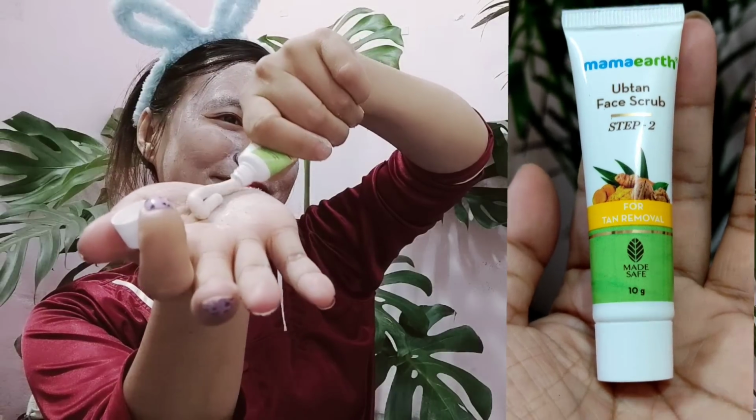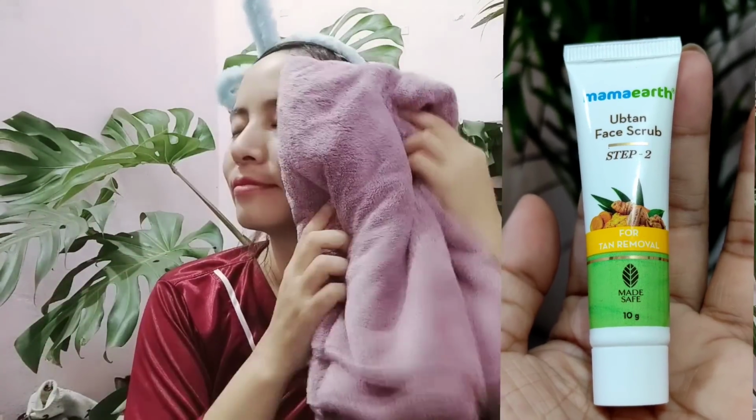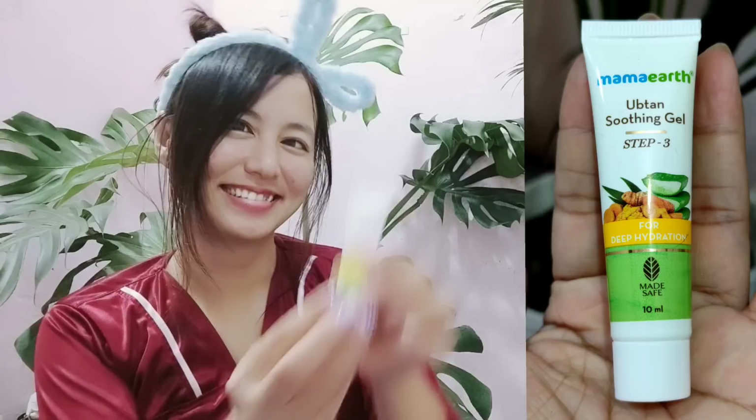The key ingredients of Ubtan face scrub include turmeric, walnut, coconut oil, and saffron.